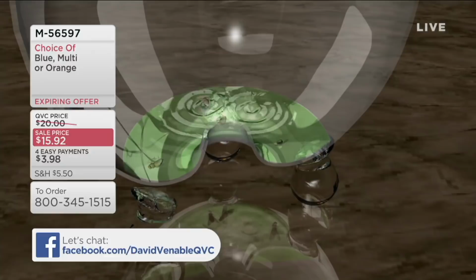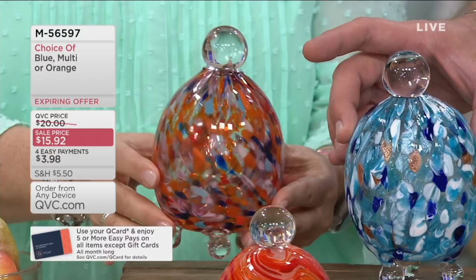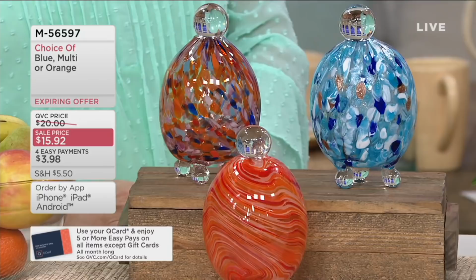And then you take it over to your sink, you rinse it out. Rinse it. And if you have another fruit fly problem, you fill it with the same recipe again, and then just trap them all over again. Exactly. So at this sale price, since we introduced it, 14,000 gone, 2,300 in this show. Now, if you want multi, I have 700 left. This blue is gorgeous, but fewer than 2,400. And orange, now 2,100 left. This is four easy payments on your credit card. Put this on a cue card tonight, Nancy. It's five pay. Very nice.